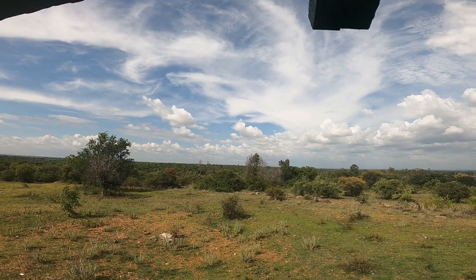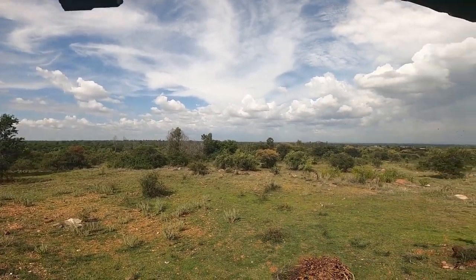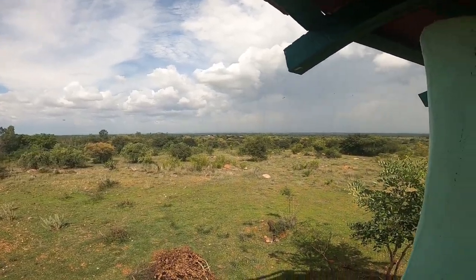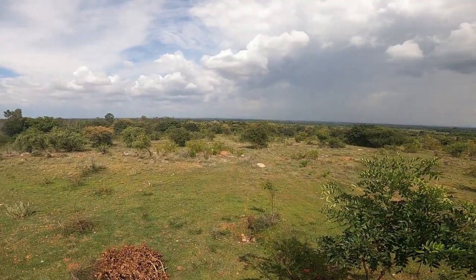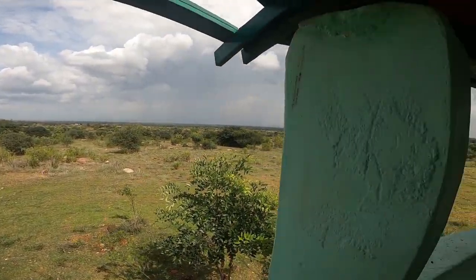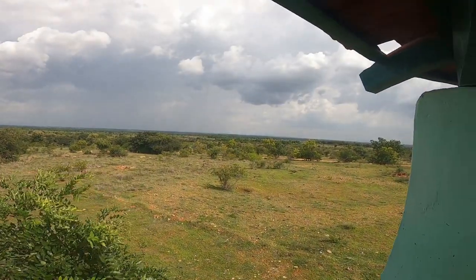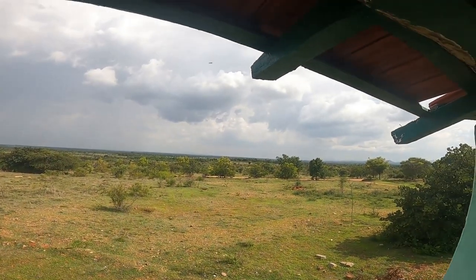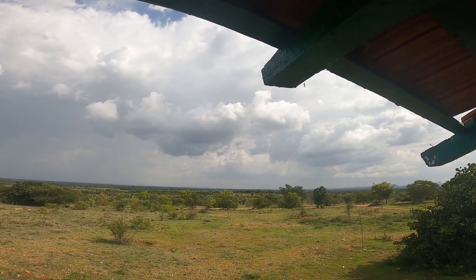So we have reached the reserve. So basically there are some observatory points and all. Yeah. So the view is really good inside itself. We have planned on going on that end. Let's just see what we can find.